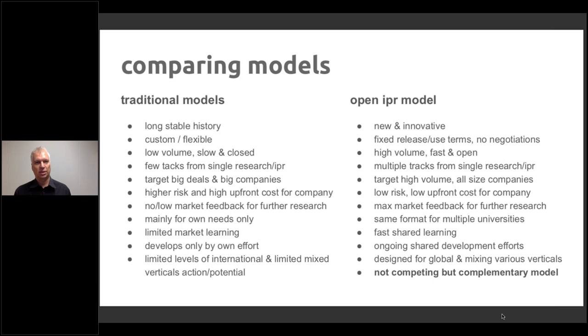The traditional one is custom and flexible, so every agreement can be agreed, pretty much anything. But the negotiation is complex, and still the fundamental things of the price and the levels are often fixed in the models. Open IPR models have fixed release and use terms, no negotiations needed. Just click agree on terms and go. Low volume, slow, closed; high volume, fast, open, and so forth.